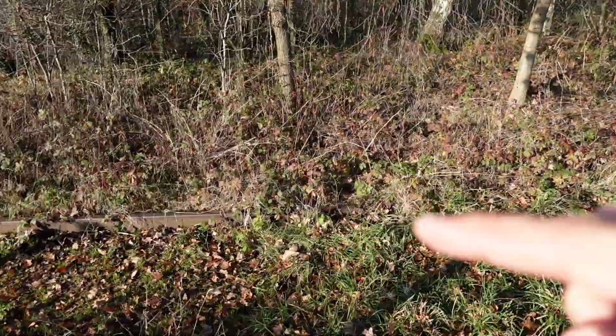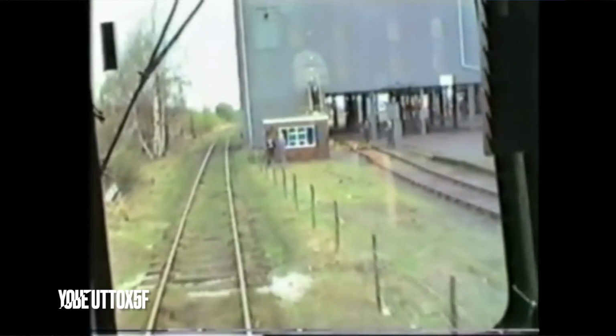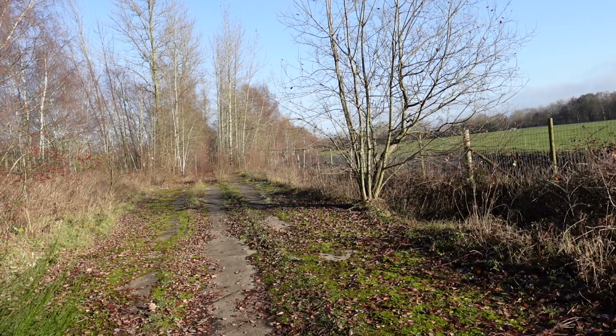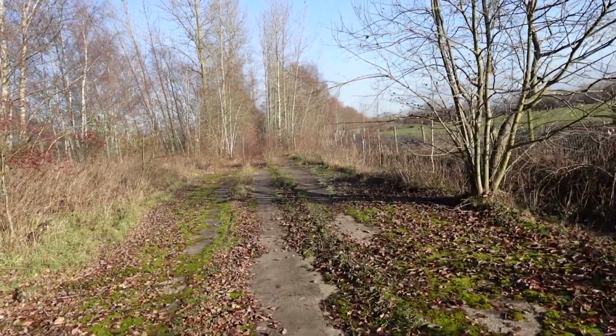And actually once it gets to this bit, you'll see there's a big structure here where there was a loading thing, whatever they call that, I'm not entirely sure. Long defunct by the time the footage was taken, but actually the building is still there, so you can see that was taken right here.